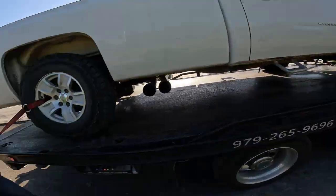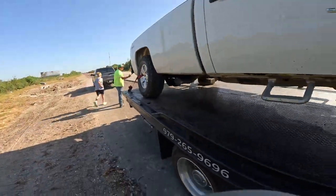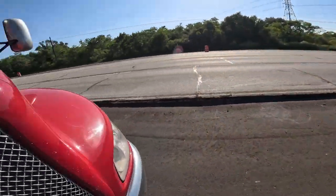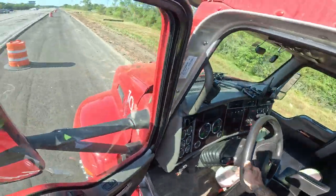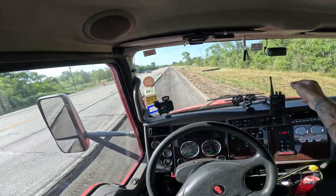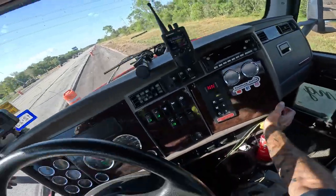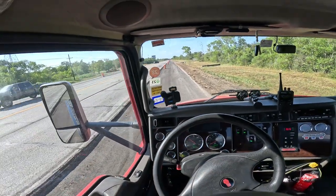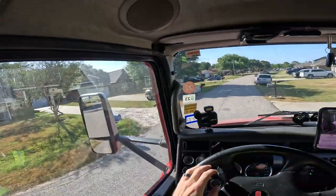Alright, I guess you're gonna follow us? Yeah, I'll follow you over there. We don't have very far to go, right? All right, we are loaded up here. Customer lives right here in the area, so almost made it home. We are going to follow him over to his place, get this thing unloaded.